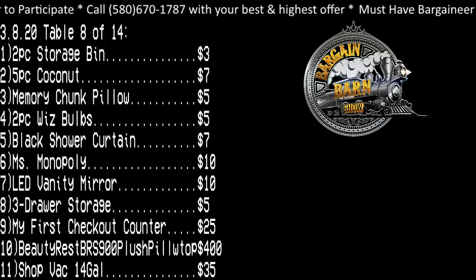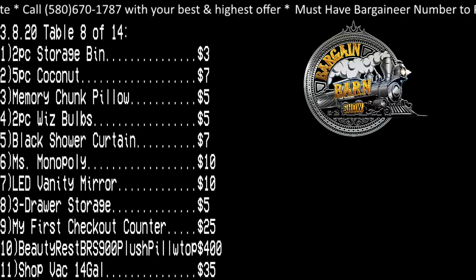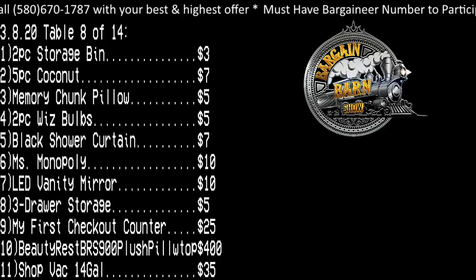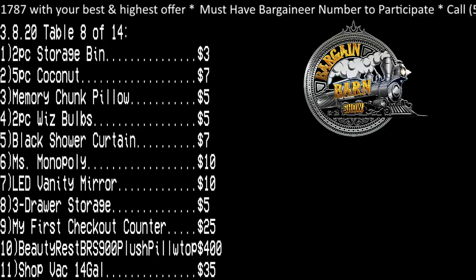All right, we are $3 on the storage bin, $7 on the coconut now. Someone's getting a little more curious about it. $5 on the memory chunk pillow. No money on that. Those are nice pillows, folks. You will like those pillows.